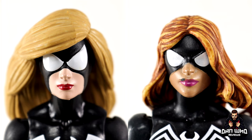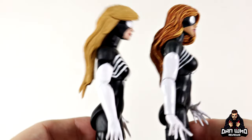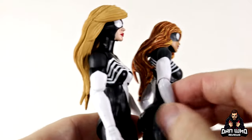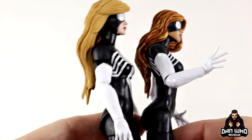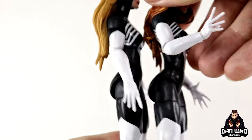It's just cleaner and aesthetically better to look at. And a quick look at the two of them closer up so you can see the improvements. So the new Julia has double jointed pinless elbows compared to just the single jointed elbows on the old one. And then she also has the double jointed pinless knees. So again, it does make such a difference.